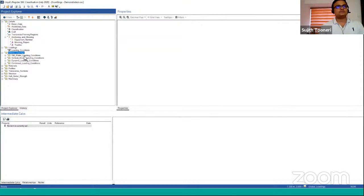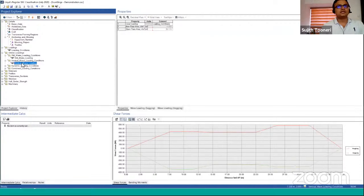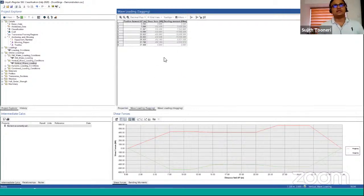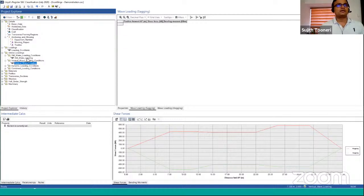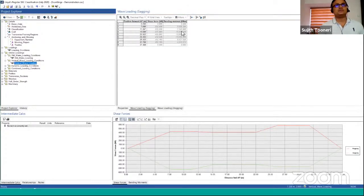Now, another is global loads. A little tricky in SSC, but in ship rules, it is quite straightforward and very easy. But in SSC, wave bending moment is automatically calculated, but still water bending moment, we need to key in manually. So that is done here. Shear force and bending moment. And it distributes shear forces and wave bending moment; wave shear and wave bending moment are calculated.